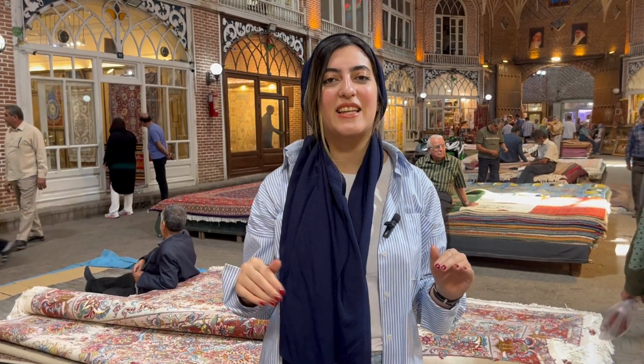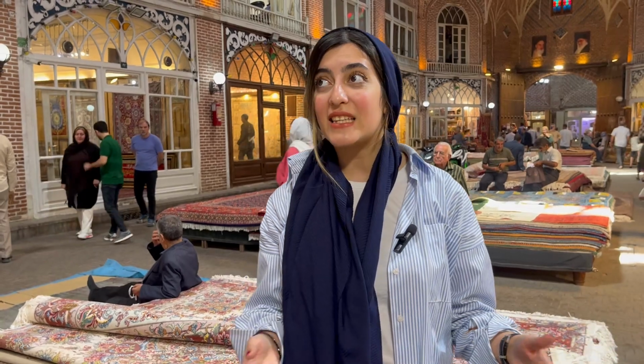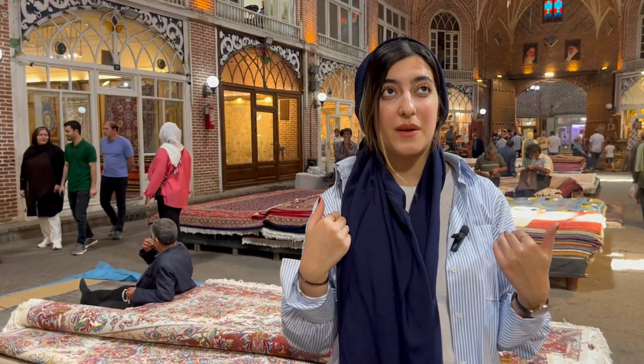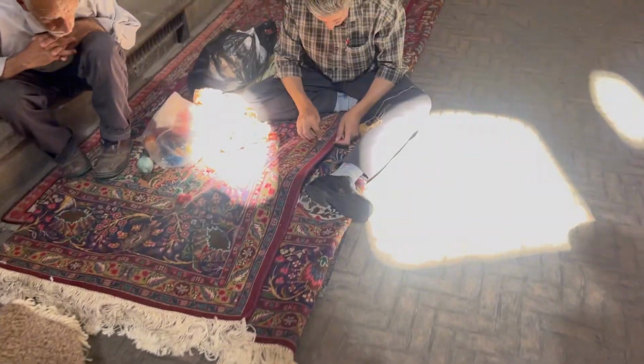Now we are at Mozaffariye Timche, which is a section of the traditional bazaar in Tabriz. And you can see a lot of beautiful Persian carpets here. This is the section where all of the carpet sellers are selling their carpets. This section of the bazaar, in my opinion, is the most amazing and beautiful section of the bazaar.